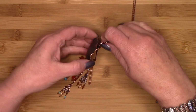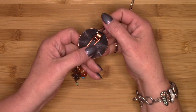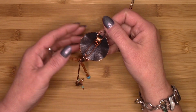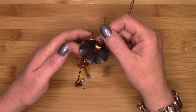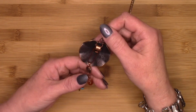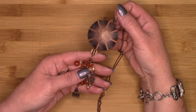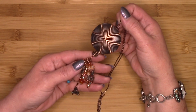I'll show you the back of it here. So I used my own square copper wire and just made myself a little hook so that I could hook the spiral on there and then hook the rest of the beads on it. And honestly, it really does sit quite nicely when you wear it. It has a nice little wiggle here, but it is unique.